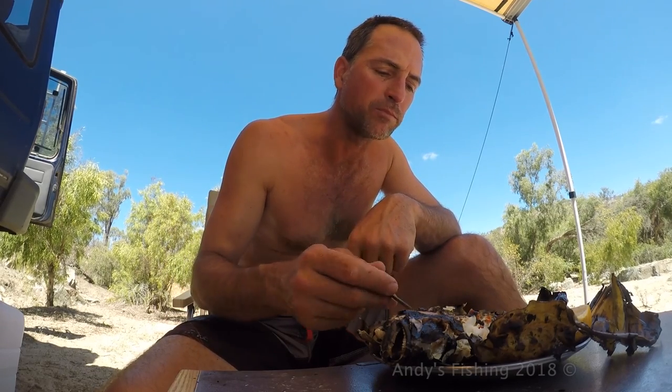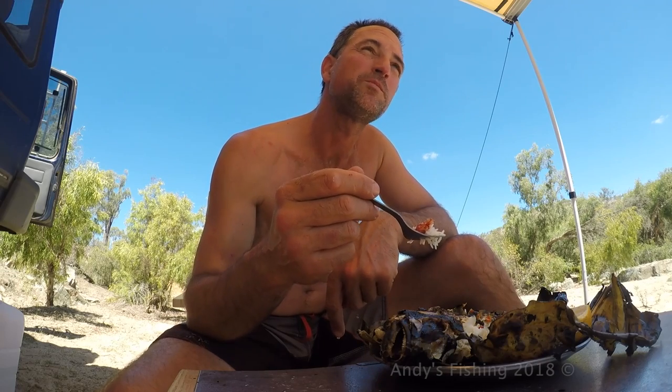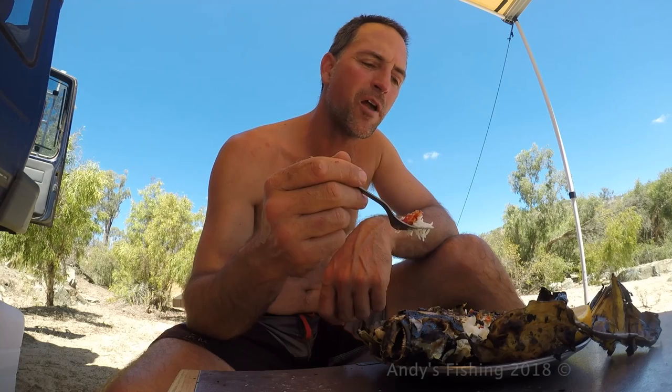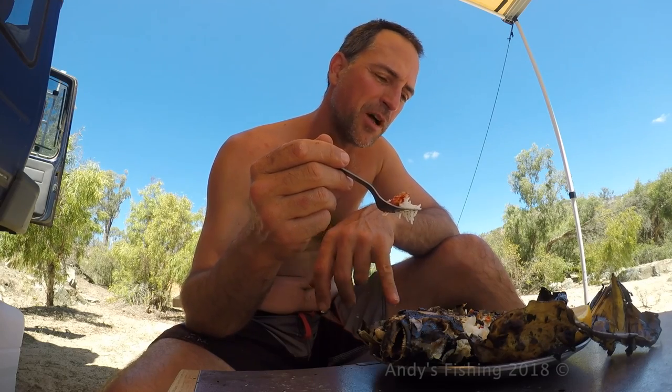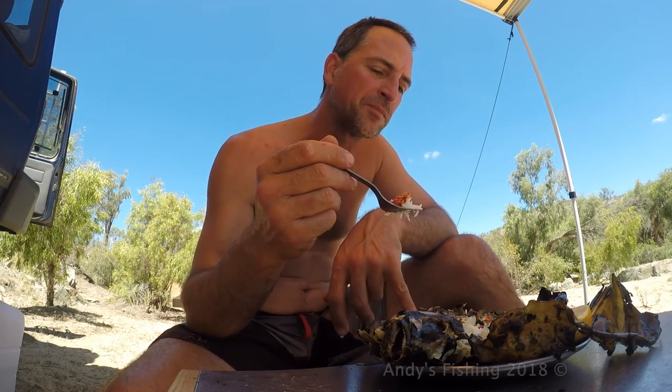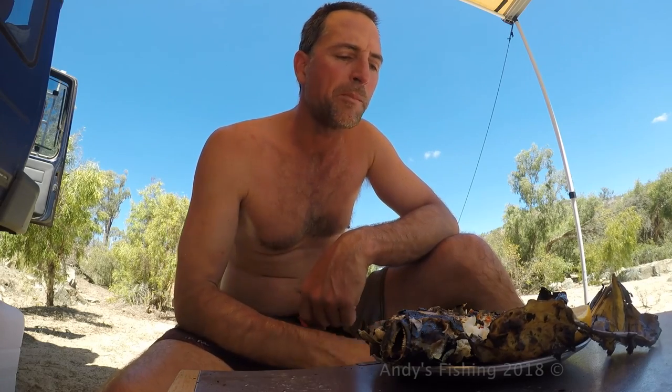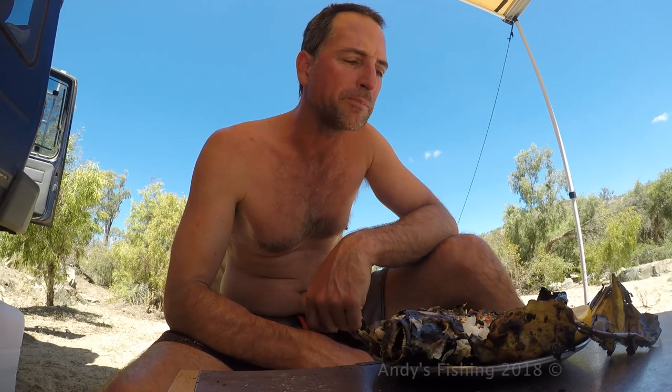Can't get over that flavour. It's definitely got lasagna flavour in it. Wow. I think the chilies might add to the tomato aspect of it, and then the onion and the oil makes it taste like lasagna. But wow. I can't get over it.